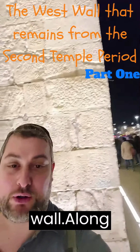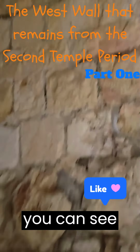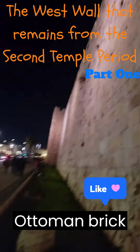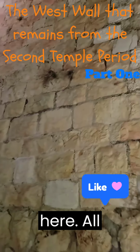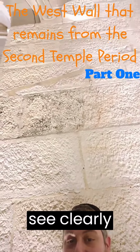Look at the rest of the wall along this corridor over here. Look at this. You can see this is all Ottoman brick. All Ottoman brick on the wall, all along the side over here. All Ottoman brick, about 400 years old. Over here, and you can see clearly.